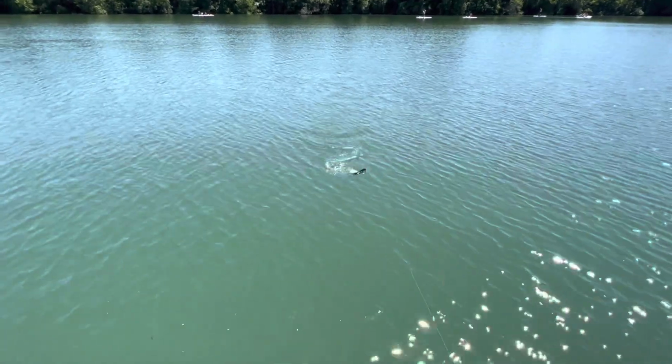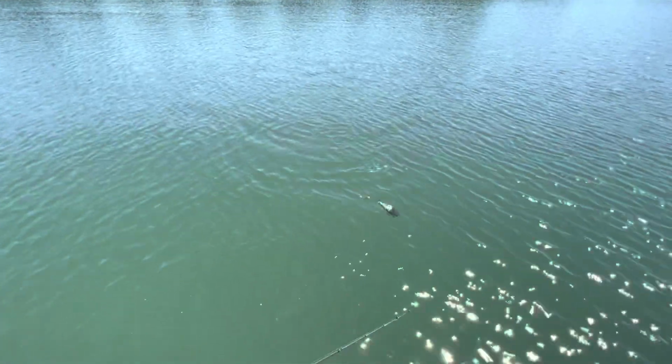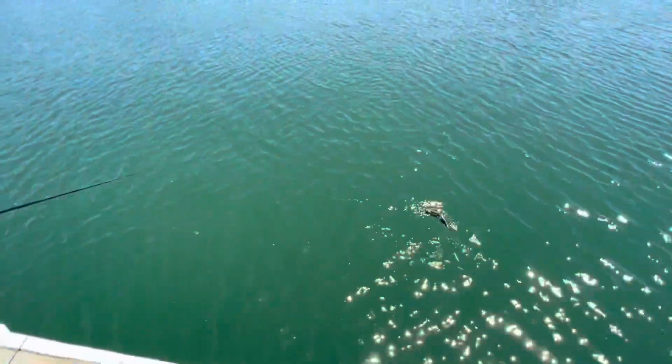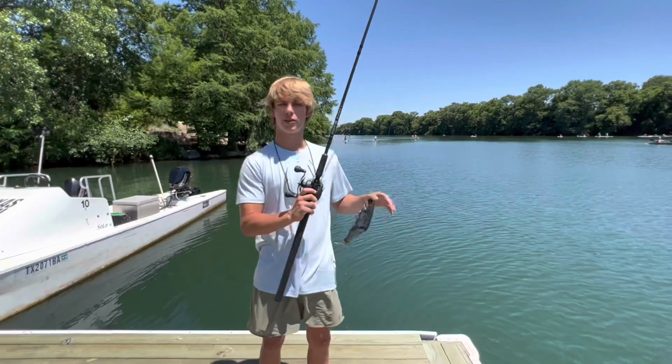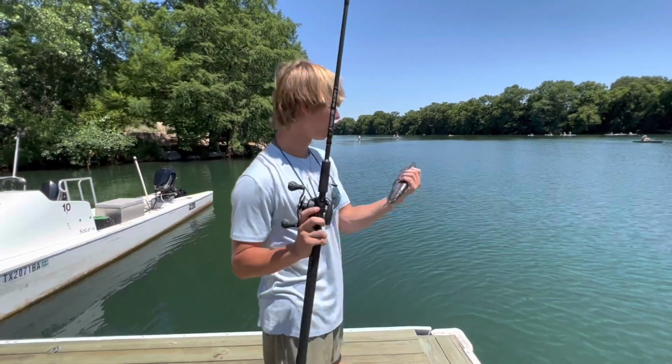But this Hinkle trout burns extremely fast. And when the fish are really fired up and looking to eat, they tend to eat it on that burn. But all different types of retrieves will trigger a bite.